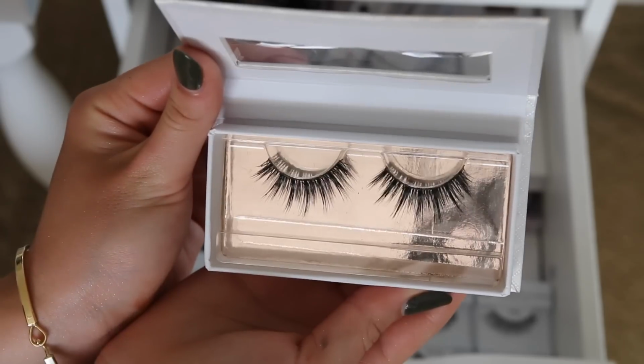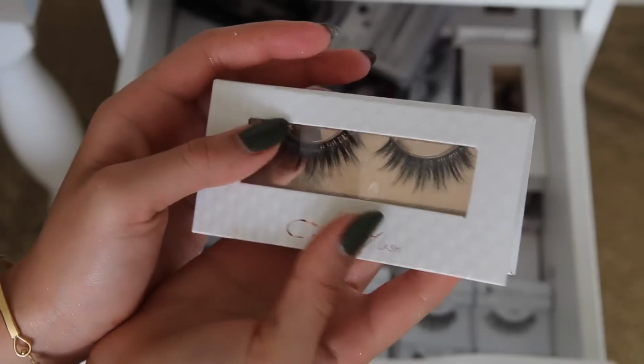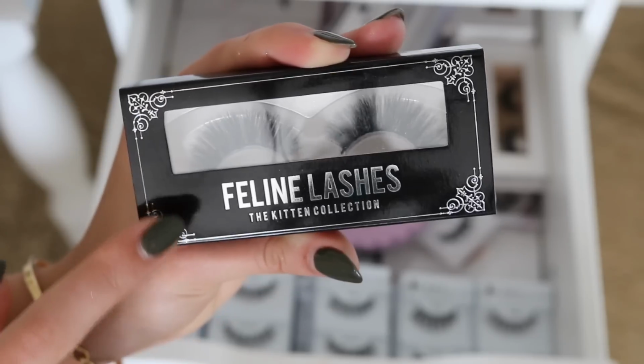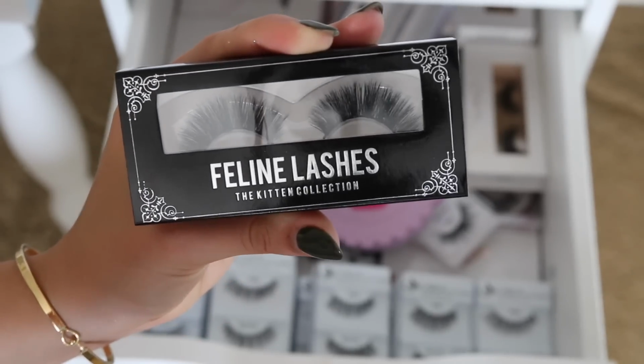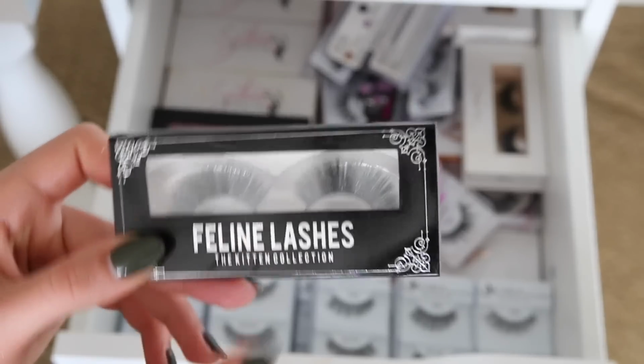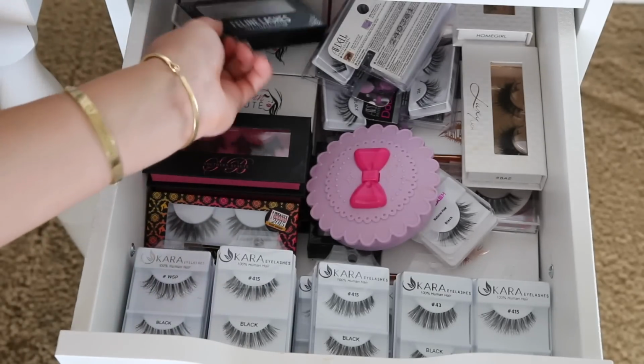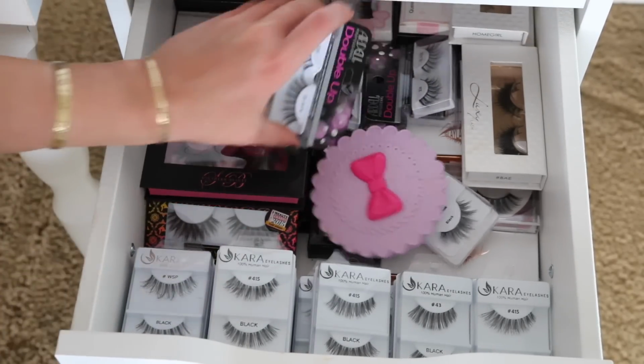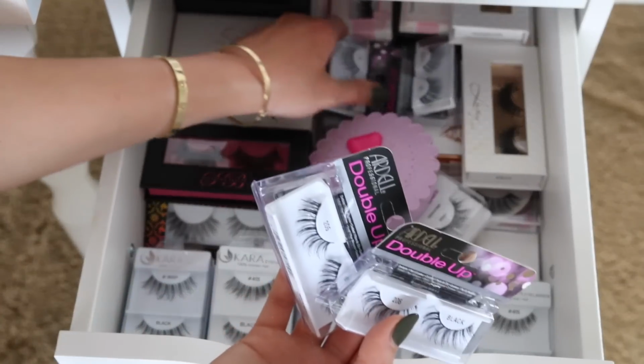I have some lashes from Luxy Lash on Instagram. These are super pretty. I've yet to use them, and they're in the style Baby Doll. Feline Lashes has easily become one of my favorite eyelash brands, so make sure you guys check them out on Instagram. But my favorite ones from Feline Lashes are in the style Savannah, but I used them all up, so I don't really have them to show you guys. And then I have my beloved Ardell 206 Double Up lashes. I have a bunch of these right here.